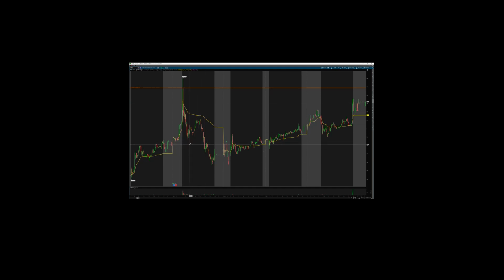I did cover some right about in here at 215. I covered a little bit more just at 2, and then I let the rest go on the way down. It was a pretty good trade, worked out. And what I do on these, again, here's 10:30, right? I covered out. I have a piece left on.